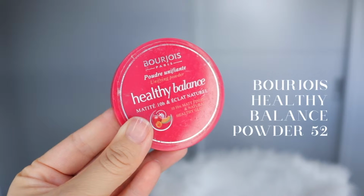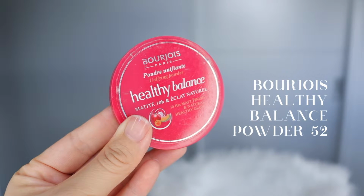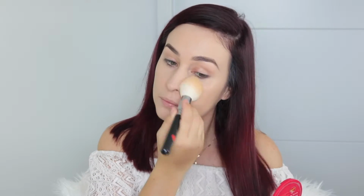To set my face down today, I'm using my Bourjois Healthy Balance powder. This is in the shade 52 Vanille. I love this powder. I'm kind of deciding what darker colour I should get, but the next darker shade we have is 55. I'm not really too sure if that's going to be too dark, but I might just have to wing it and get it.